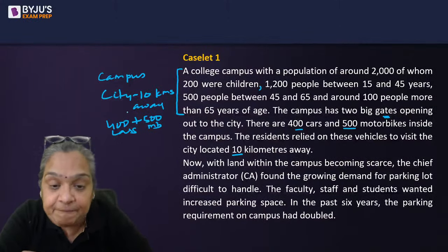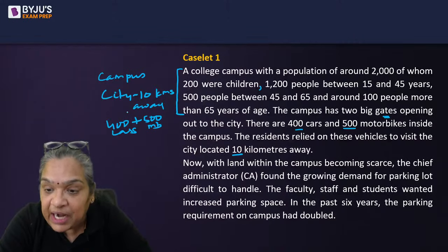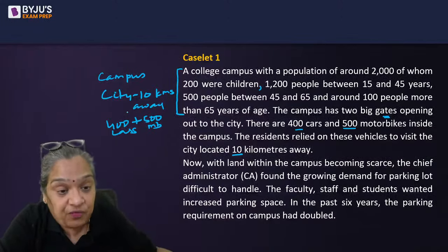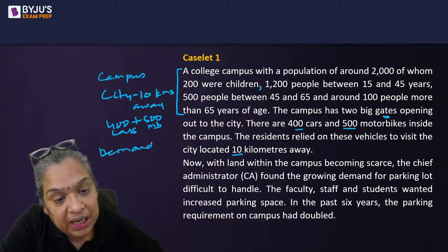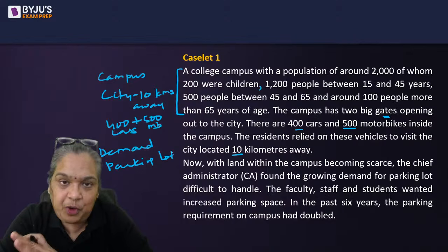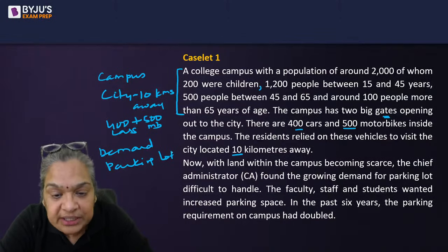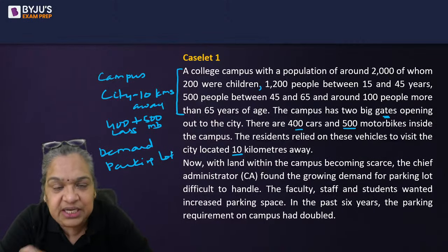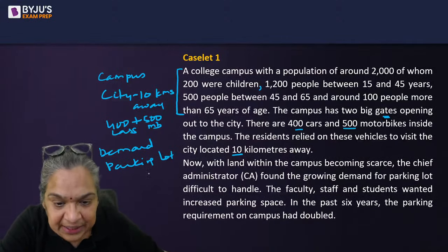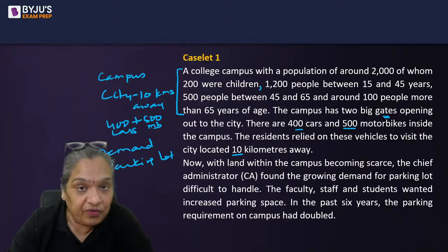So far, so good. Next, with the land within the campus becoming scarce, the chief administrator has found the growing demand for parking difficult to handle. There is a demand for a larger parking lot. More and more cars are there. This is the problem he has, that there is a growing demand for parking space. The faculty, staff, and students, everyone wants more parking space. In the past 6 years, the parking requirement on the campus has doubled. That means a lot of vehicles are coming.